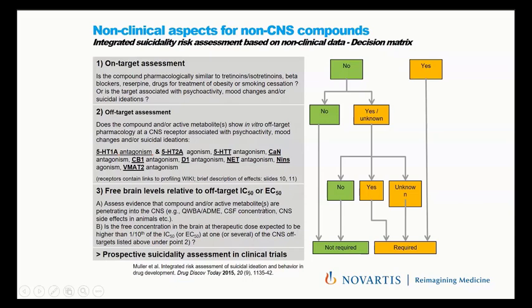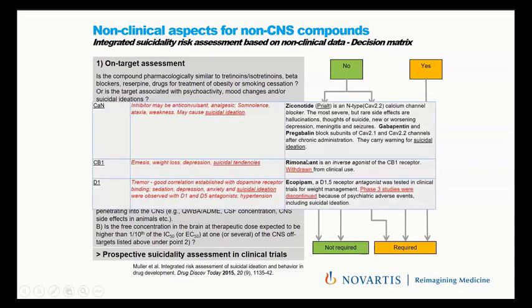But there is a third important element. If we have yes to number 2, so we hit some of these targets, we have to see what the CNS exposure is. If there is no exposure, again, nothing is required. If it's unknown, or yes to the question of whether we have exposure in the CNS, which means a very low safety index, then we have to do the assessment. I just highlighted some of these particular targets. For example, CB1, which induces suicidal tendencies, and rimonabant is the case in the clinic. It was withdrawn because of high suicidality.